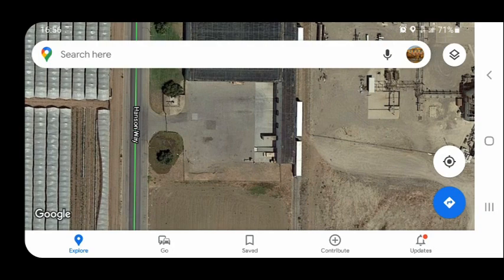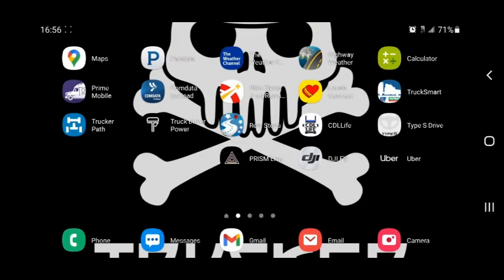I like to keep Google Maps running in the background with directions, also for traffic. This is really the only app you can get that has live traffic. So if there's a slowdown, any kind of delay, if there's a speed trap, if there's an accident, Google Maps will automatically tell me while I have it running in the background. So that's why I use Google Maps.